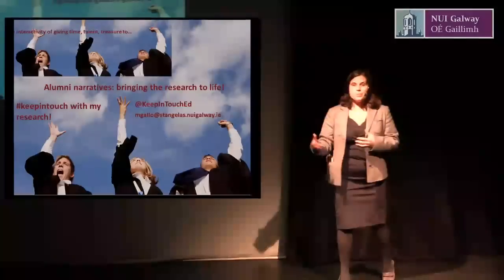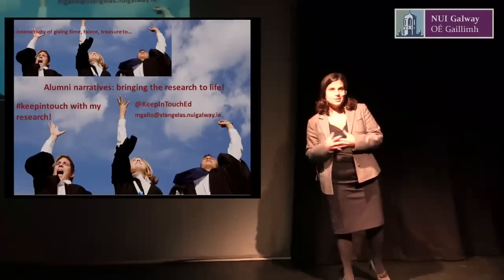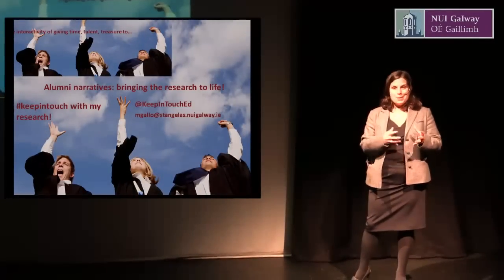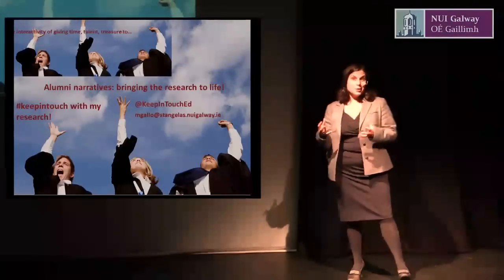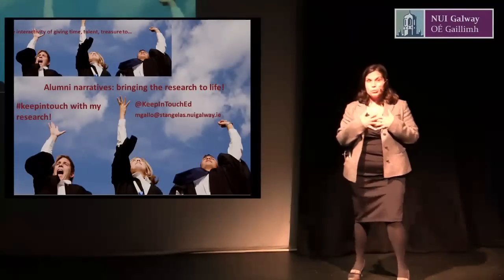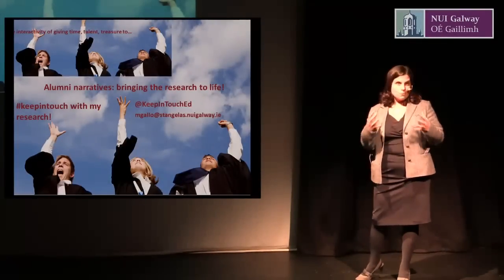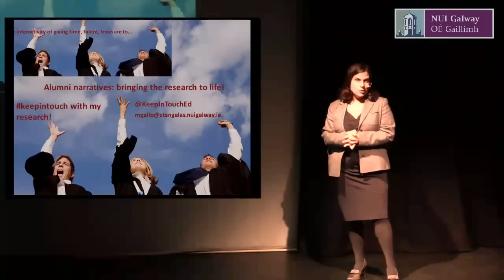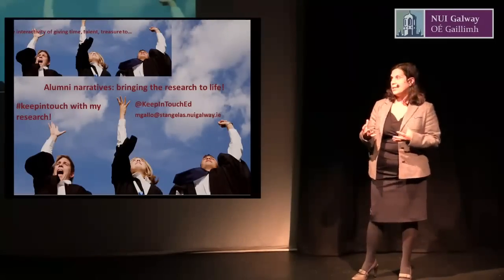Then the next stage is the engagement stage, and this is where people become active again as alumni, and it's for your own social, personal, or professional development. So this might be to attend a reunion or get involved in networking activities.